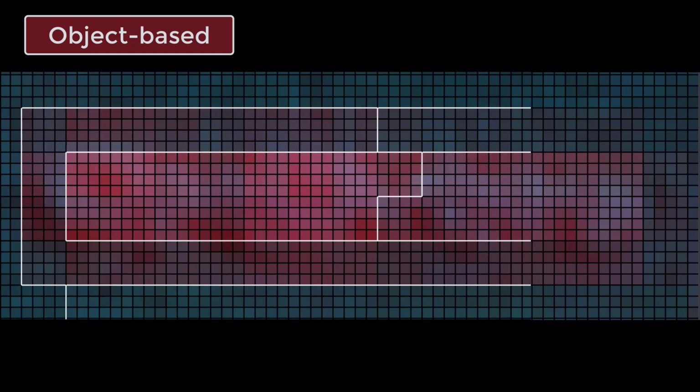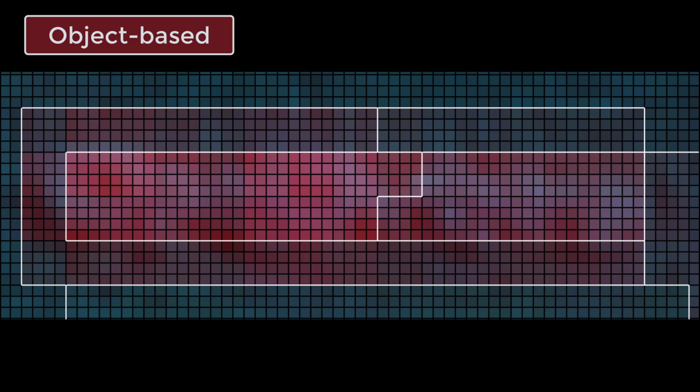A pixel-based classification operates on the smallest unit of the image, a pixel. Each pixel of the image is individually classified to a land cover type according to its spectral reflectance, whereas an object-based classification groups multiple similar-looking pixels into an object.